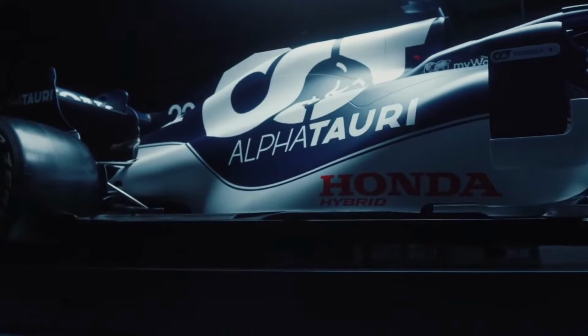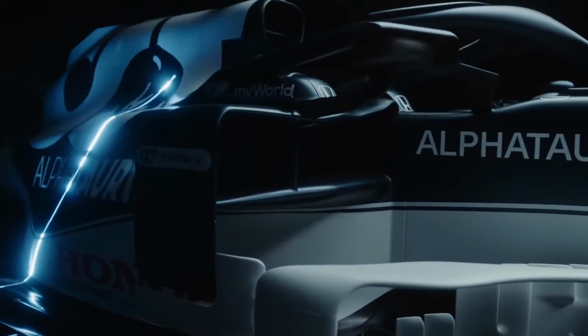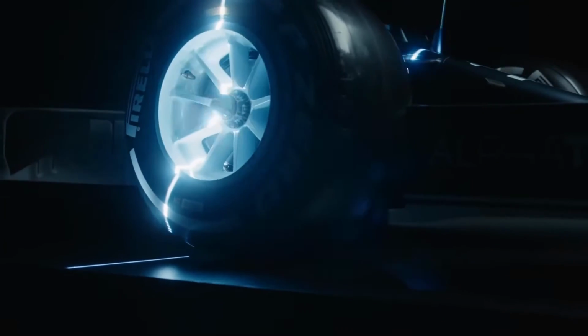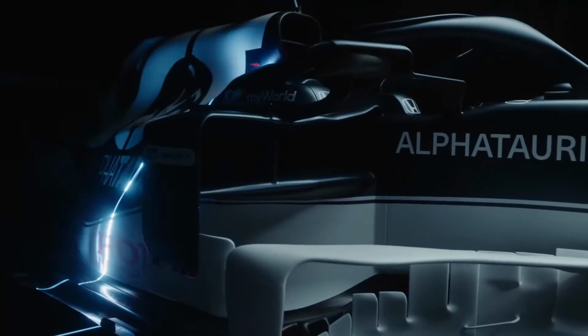The car looked good. They've inverted the colours, so the AT02 has more prominent deep navy blue with the white as a highlight compared to the opposite look last year. The best part of the look is clearly the white rims on the wheels. It looks really cool, I'm not gonna lie, so simple yet effective. Will it date quickly? Probably, but right now we're loving it.